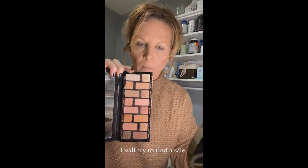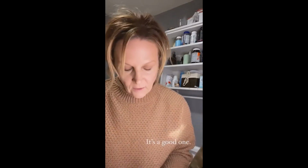I had on these pink tones, but today, since I have this on, I'm gonna go with more of the warm, which I wanna tell you about the sweater that I'm wearing today, because it's the one I got from Amazon. But I'm just gonna do the warm tones today.